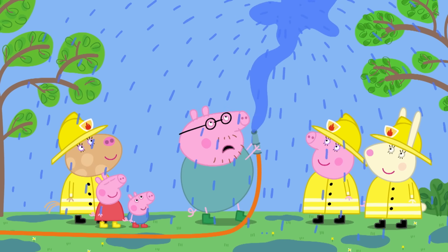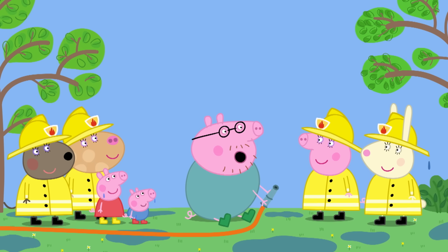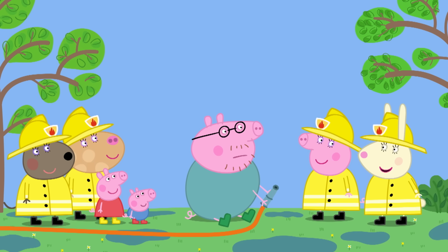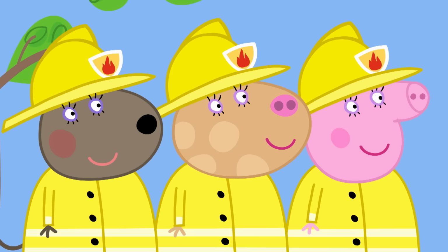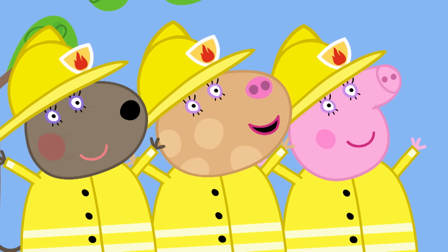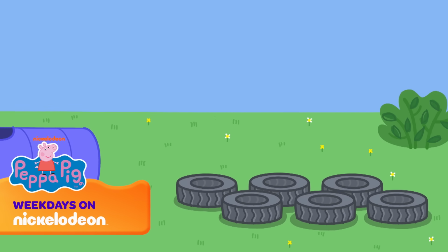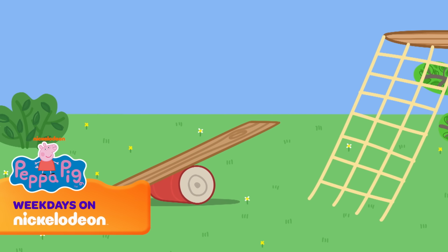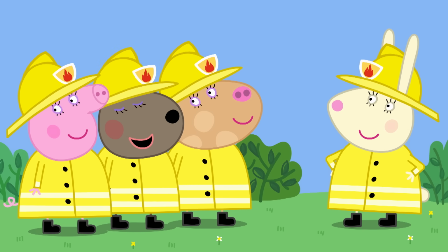It is not easy to hold a fire hose steady. That was hard work. Now you see why we need to be super fit. Yes! And how do we get super fit? On the fire station obstacle course. This is the fire station obstacle course. Running through this keeps us fit and healthy, so that in an emergency we can keep going.